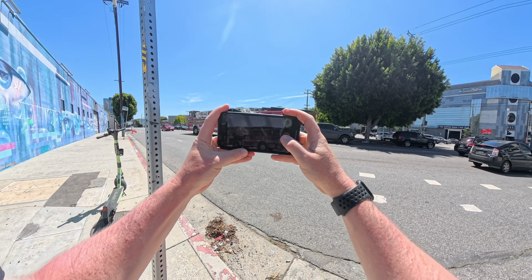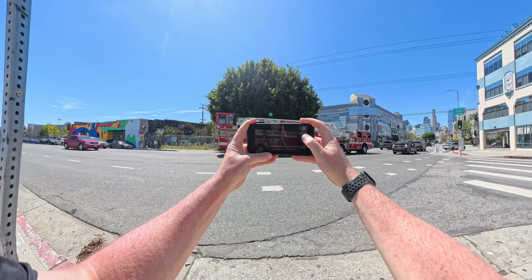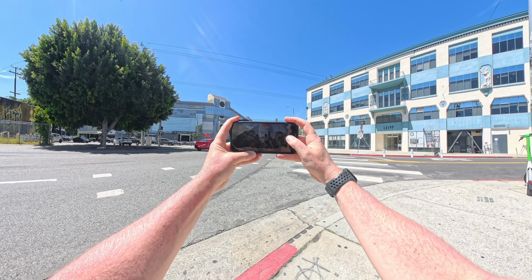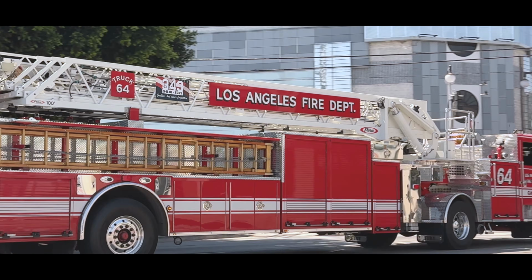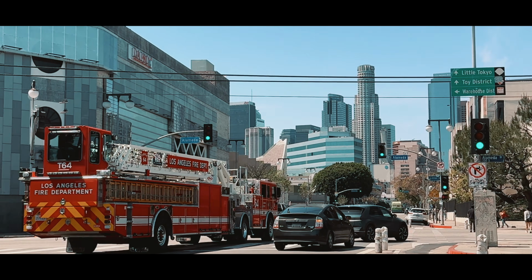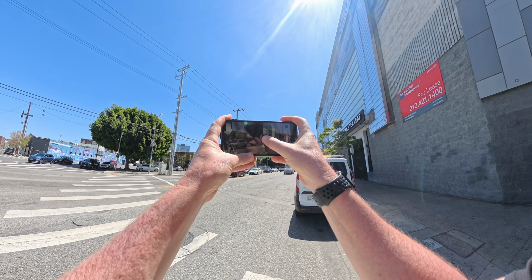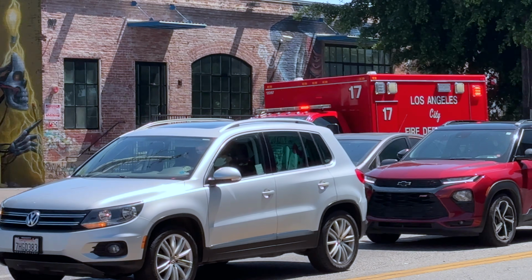Also, there seems to be a lot of fire trucks here in downtown LA, so same again, I'm going to capture another shot panning with this fire truck as motivated movement to reveal the city skyline. And speaking of fire trucks, we've got another one racing down the street now with its sirens on. I'm assuming there's some kind of an incident going on.